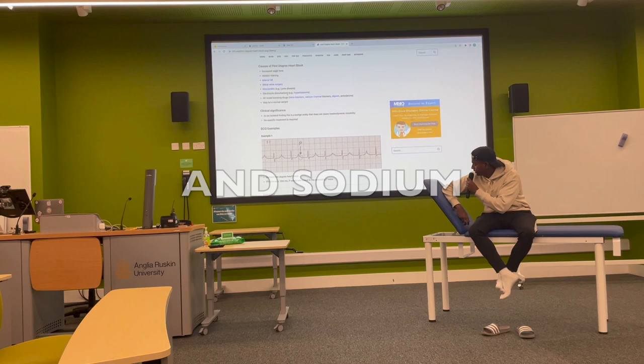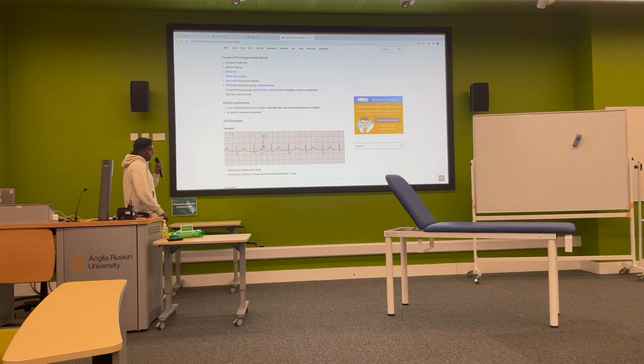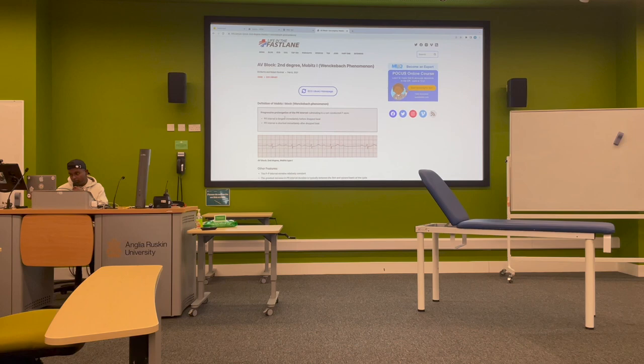Alright, so you can see in the example, I'm not really going to go through it, but as you can see, the PR interval is greater than 200 milliseconds, so what is that? Is that normal, or is that a heart block? Heart block. Why? Because it's greater than 200 milliseconds. Correct. All these examples. Now let's go on to second degree.